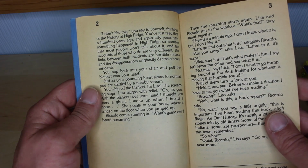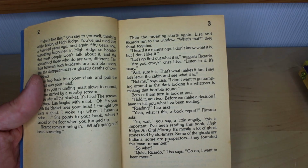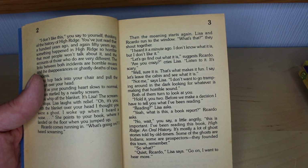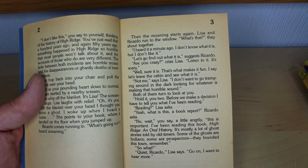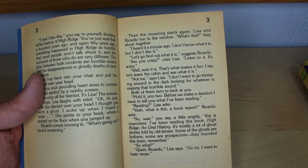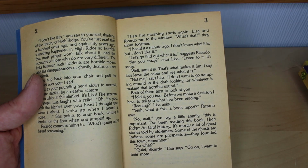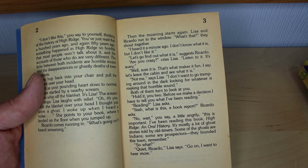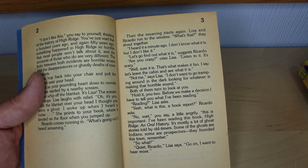Ricardo comes running in. "What's going on? I heard screaming." Turn to the next page. Then the moaning starts again. Lisa and Ricardo run to the windows. "What's that?" they shout together. "I heard it a minute ago. I don't know what it is, but I don't like it." "Let's go and find out what it is," suggests Ricardo. "Are you crazy?" cries Lisa. "Listen to it. It's scary." "Well, sure it is. That's what makes it fun. I say let's leave the cabin and see what it is." "Not me," says Lisa. "I don't want to go tramping around in the dark looking for whatever is making that horrible sound." Both of them turn to look at you.